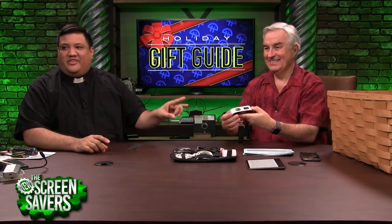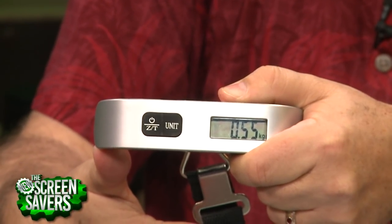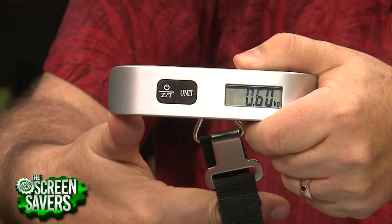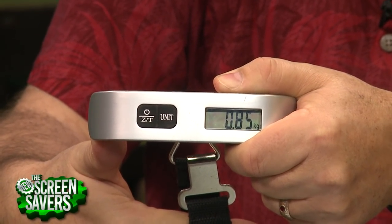No, but here's the thing. This is not just a way to avoid fees. This is a way for you to avoid that embarrassing moment where you're in an international airport opening up your luggage to transfer items. Exactly. That is horrible. Don't do that, folks.